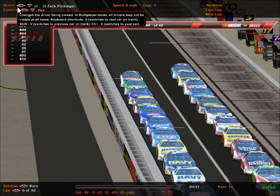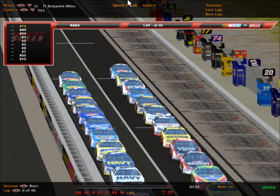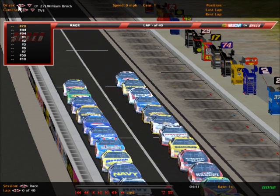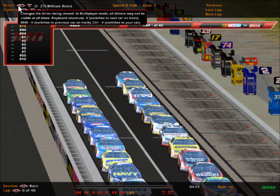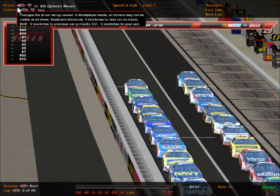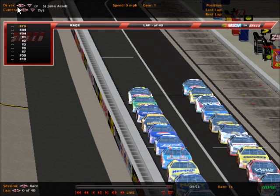Next row down has car number 7, Benjamin Miles, the winner at Daytona this season, the Geico Chevrolet, and Zach Flickinger. He actually has no win so far yet. He's in the AC Delco Chevrolet, car number 2. Next row down has car 27, William Brock in the Castrol GTX Chevrolet, and Quentin Moore, car 89, the Racing for Jesus Chevrolet.